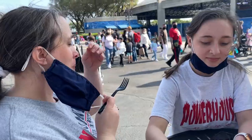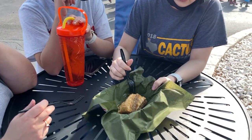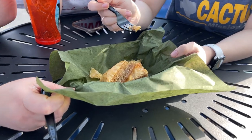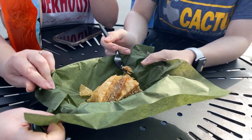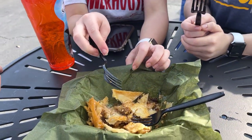All right, so we're at Greece and we are trying the baklava. So check it out. Expected it to be a little crispier, but it's got a lot of honey on it, so it makes it kind of gooey. Kind of reminds me of a fig Newton. Is that what y'all are getting? Well, we're kind of still working on it, but I don't know what y'all think of it. That's okay. It's just okay. Really chewy.